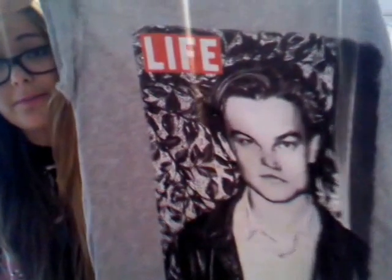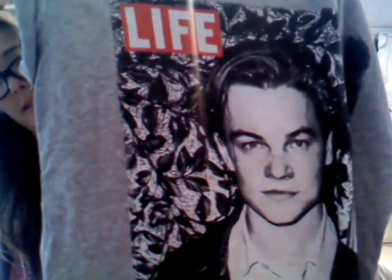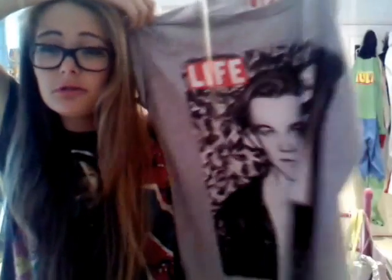Okay, next. Oh, such a long way down. This t-shirt of Leonardo DiCaprio on the front. His face looks really like... Oh, there you go. That's better. Oh, Leo. That was £6. Still from Primark. Oh, look how pretty he is.